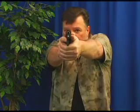We call this the guard shooting position because we're guarding the gun from weapon disarm attempts. From here is the guard. As we push the gun out, we point shoot, looking over the top of the weapon, and then we go all the way out to full extension where we look at or through the sights.